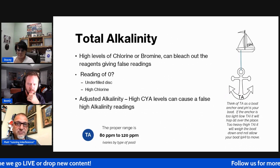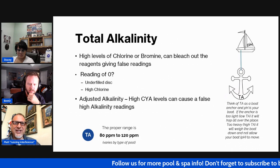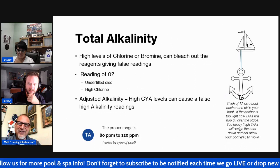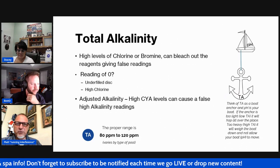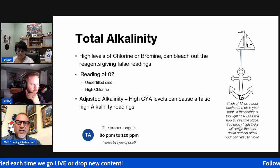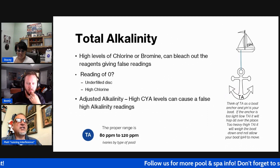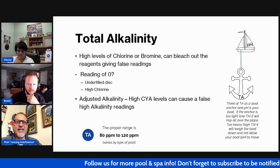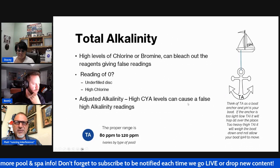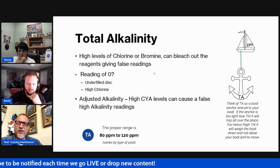Typically purple. Depending on how bad it is, it can also be yellow. And so, if you have any kind of color that's not green or red, then you know that you have an issue with something. Typically with high chlorine, it would be a bleached out version of that, right? So you can have typically yellow, or actually, I think the calcium is blue and the alkalinity is yellow instead of green and purple, if that's right. Something along those lines. Anyway, high levels of chlorine or bromine can bleach out the reagents and give false readings.